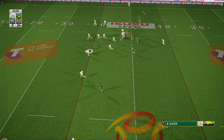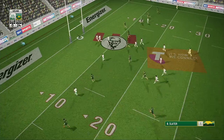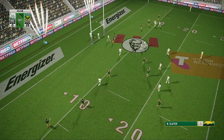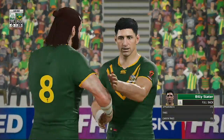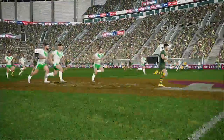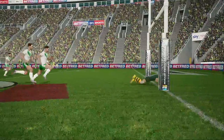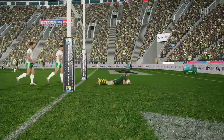Slater. Fooling the defence, and look at this. Hard to contain. A try to the visitors. Slater made a jinking run to the try, and that takes his career total up. I think I've seen this team perform better on the road this year. Maybe they should bulldoze their stadium and stay on the road.